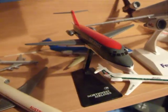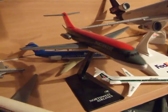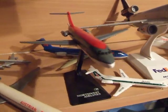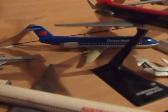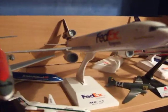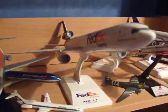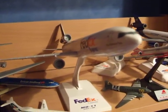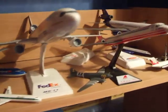Up here we have a beautiful bowling shoe livery Northwest DC-9. As soon as I saw that on eBay, I went straight for it. That's a Flight Miniatures, I believe, only because there's differences between this one and the other DC-9. Skymarks here, MD-11. Wanted this for a while because I totally love the MD-11. FedEx was the best option because that was the most common at the time.